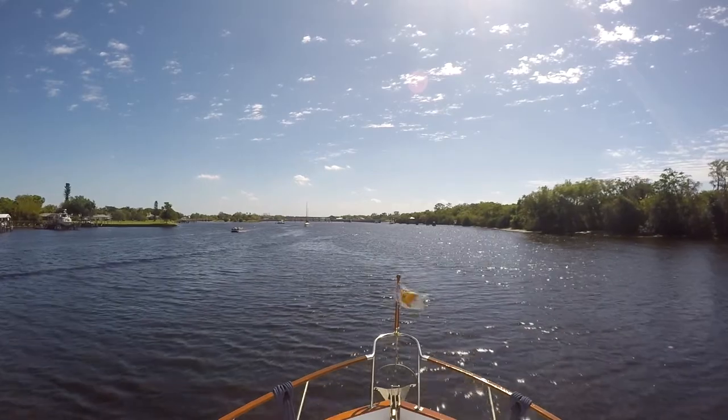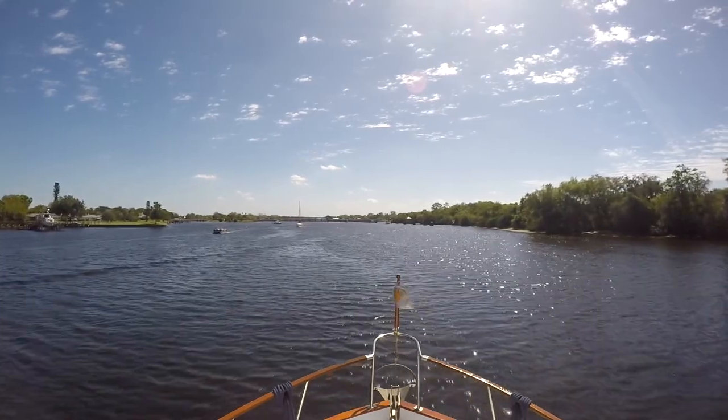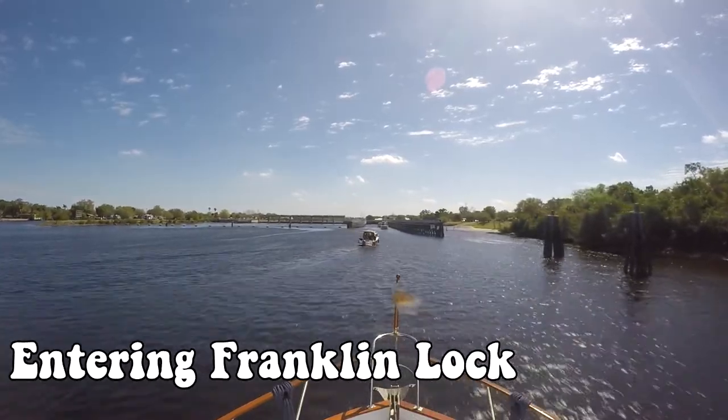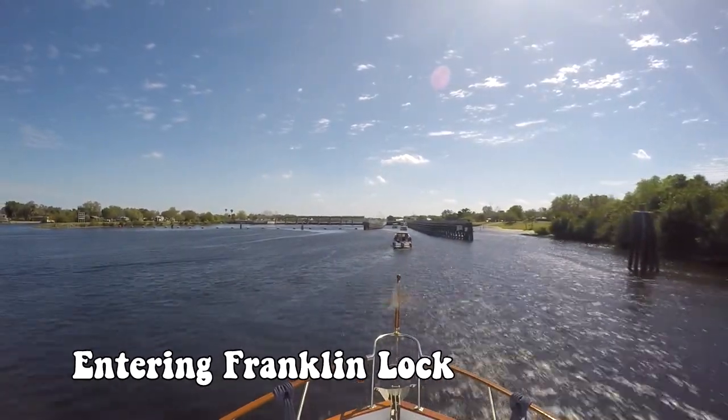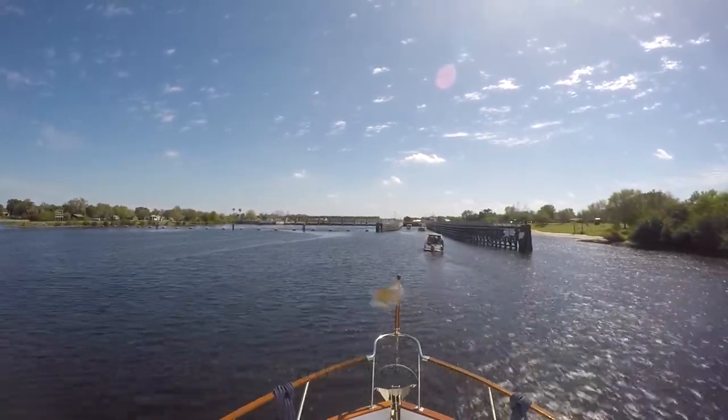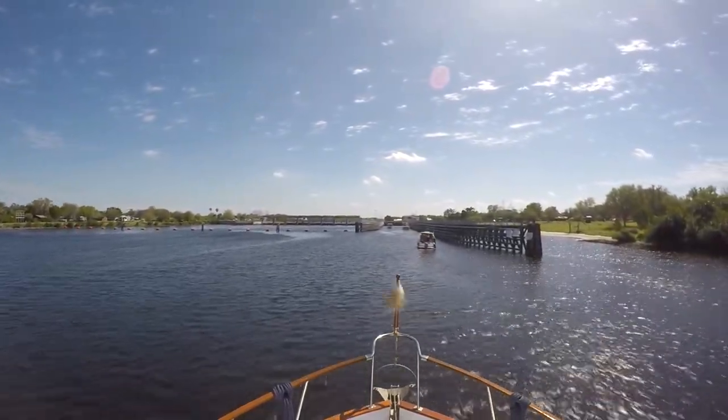Monday, March 14th, we left Sweetwater Landing and headed east. Our original plan was to travel only about 8 miles before anchoring in an oxbow, but when we got there, the spot really didn't look suitable. We opted to keep moving through the Franklin Lock to the town of LaBelle.